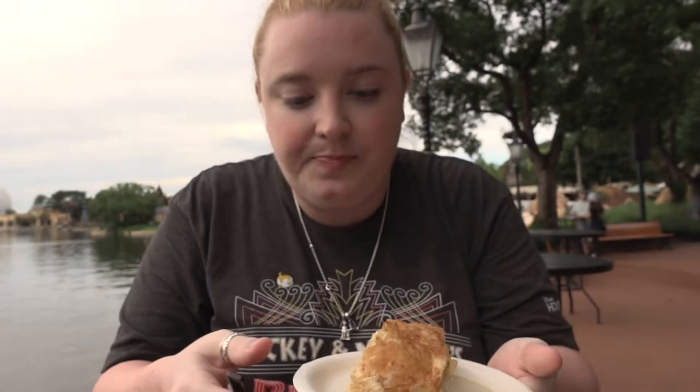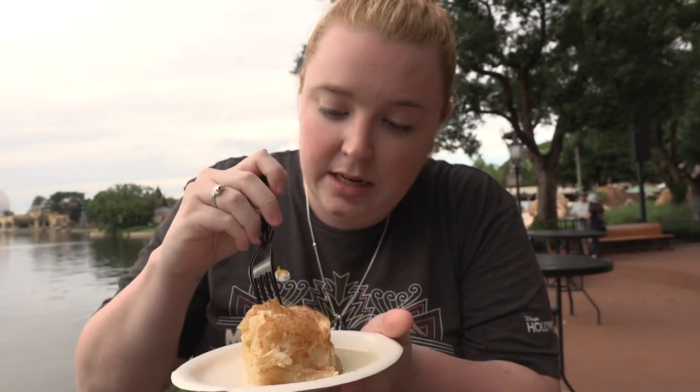It's just a fan favorite. It's been around for literally decades at the festival. It's so good. So the Germany Pavilion. It's also only $4.25. Definitely a steal. Compared to what we just ate at Italy for $8. That's crazy. Then we're gonna dig into our apple strudel. It looks delicious.